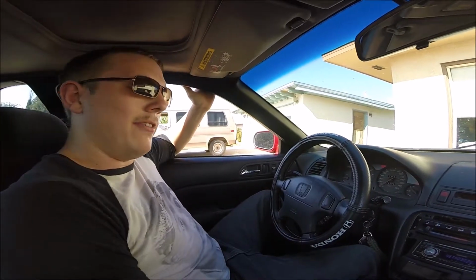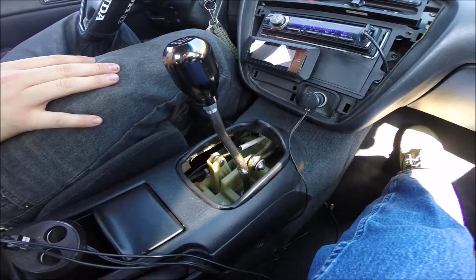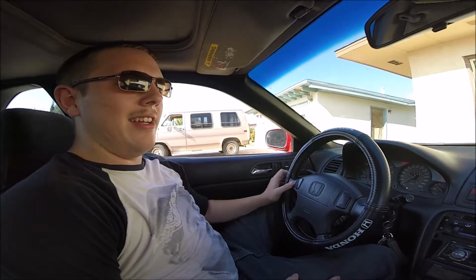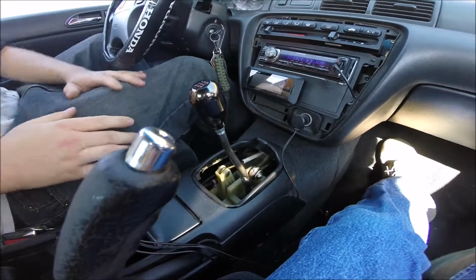You're always gonna find it with some aftermarket part, like a cold air intake or an aftermarket shift knob. Now, my shift boot was a Crown Royal. It was a Crown Royal, like the liquor, and they had it to where it was just the Crown Royal top as the shift boot. It was so ghetto.